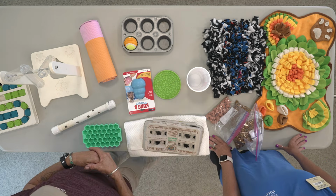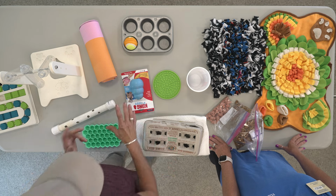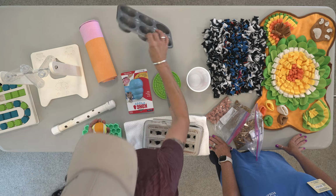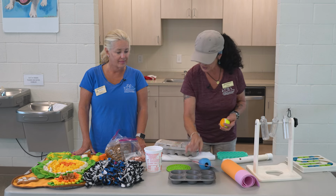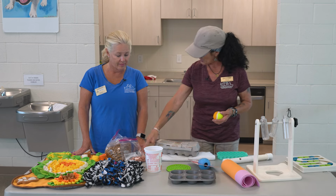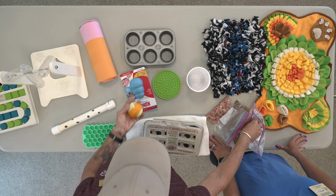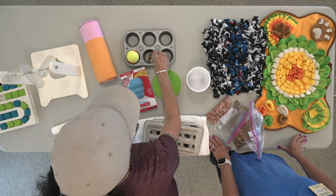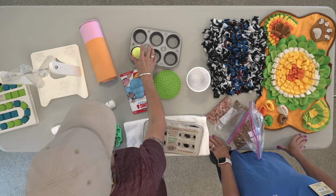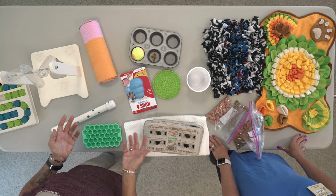Handy. And then everybody at home should maybe still have a muffin tin hanging around, right? You might have muffin tins. Those are great for enrichment for your dogs. You can put hot dogs, you can put your dog's dry kibble in there, hide them underneath the tennis balls, and then the dogs have to work on trying to get the treats out. So that's also another good fun one to do.